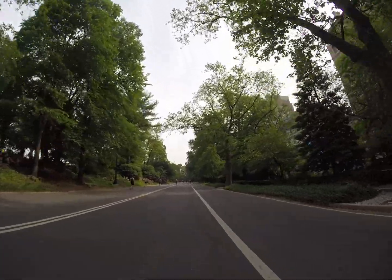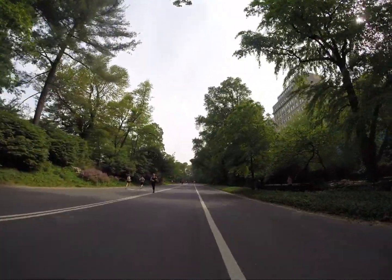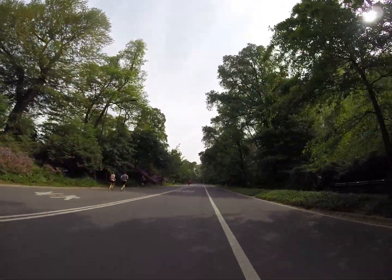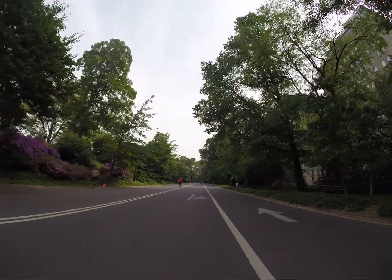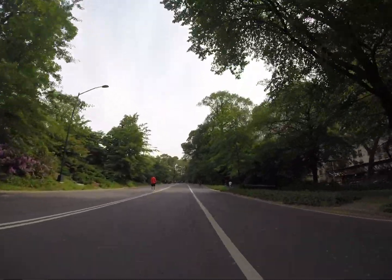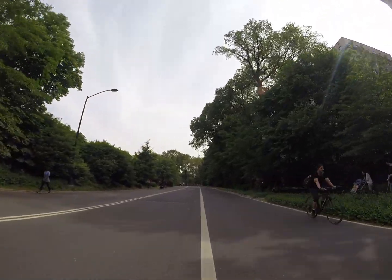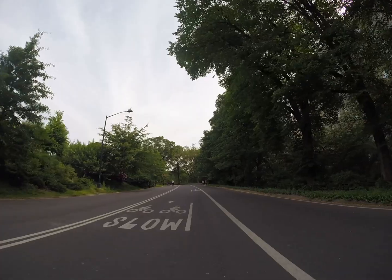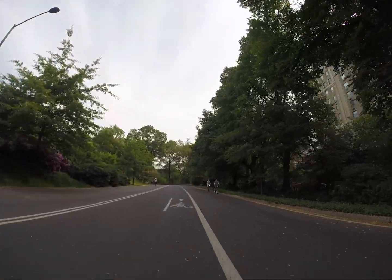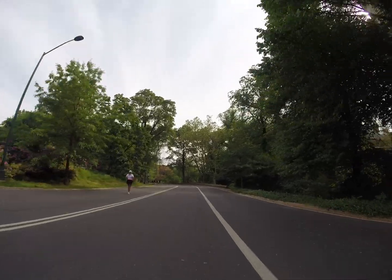This is Temple Emmanuel on the right. I have heard people say that it is the largest synagogue in the world. I don't know if that's true or not, but I've heard people say that. But I really like this section of the park, this sort of northeast corner of the bike loop.